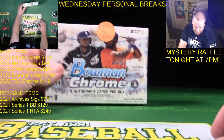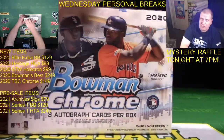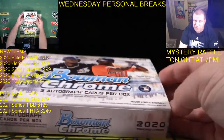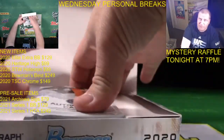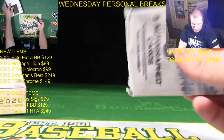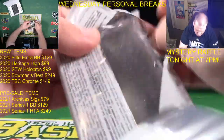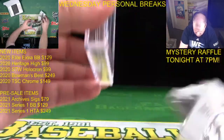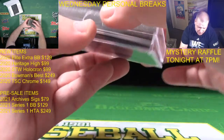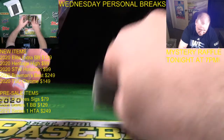Colin N with a Bowman Chrome HTA. Let's see what we got here. Mize, Pache. Thank you, Charlie Rogers. I know there's a ton of them that are going to have rookies in that Series 1 set. So here we go. Colin, check out your Chrome HTA. They've got three thin cards there. Sixto Sanchez, finally. Kept seeing Sixto on prospect cards for what seemed like forever.